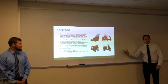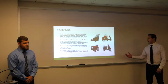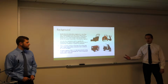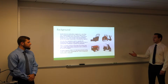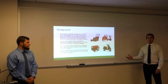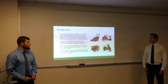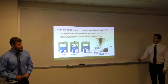So we'll give you some background about small internal combustion engines. Those would be considered engines that are 50 cc or less. They're used in various applications such as gardening equipment, mobile power generators, and scooters, transportation around the world, especially in developing nations. Unfortunately, there are no stringent emissions regulations on engines of this size. Thus, that makes these engines large contributors to global pollution. One avenue to alleviate the pollution issue is by implementing advanced combustion technology to engines of this scale. One form of that technology is called HCCI, homogeneous charge compression ignition. Chris will get more into details on what exactly that is.